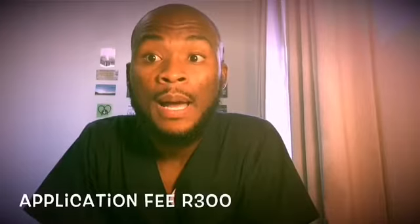Furthermore, for University of Pretoria, the application fee is R300, which is quite steep. However, if your combined household income is less than 150,000 per annum, which is 12,500 per month, then you don't have to pay the application fee, which is good. And also, in order to apply at the University of Pretoria, you can get the application forms, or you can even apply online at www.up.ac.za.